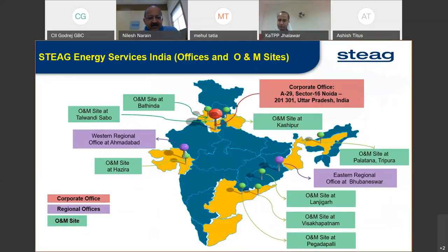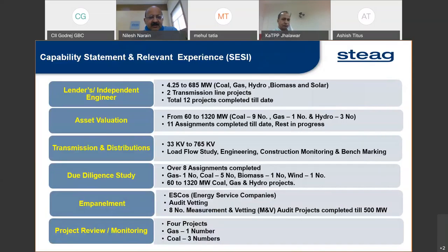In India, we are at about 9 locations. Our head office is at Noida. We have an O&M site at Bhatinda, Talwandi Sabo. We have a regional office at Ahmedabad. We have an O&M site at Hazira, GSEG power plant. We have O&M sites at Lanjigarh, Vizag, Pegadapalli, an Eastern regional office at Bhuvaneshwar, and Tripura. And also one O&M site of gas turbines at Kasipur.